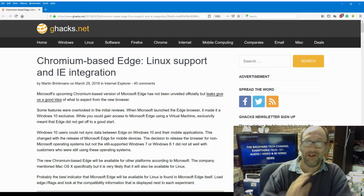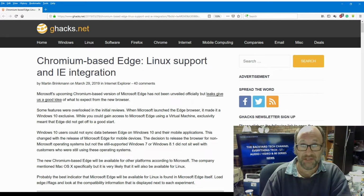And look, I don't like Edge by default. I've said that many times. I've had a few people say I should use Edge instead of Firefox. That ain't happening.